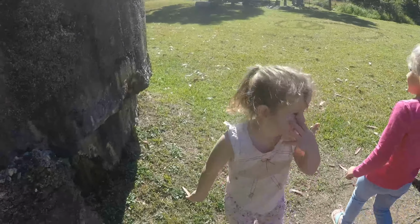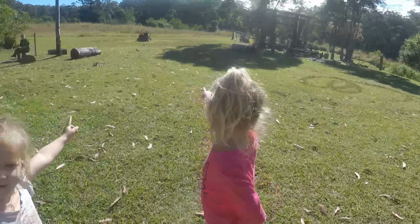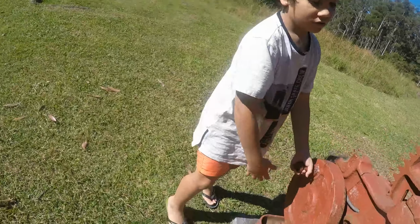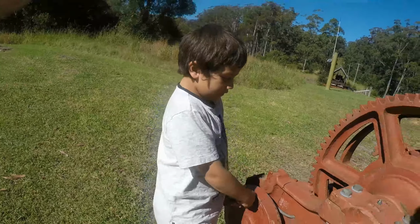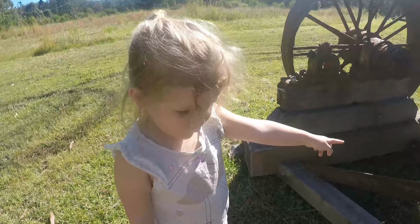Cool, isn't it? The old ones would have rusted out. Yeah, then taken them off. Cool. It's old. Yeah, you would have wound that, I suppose. And then, like, it powers into this.